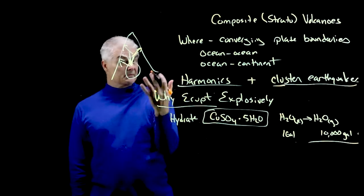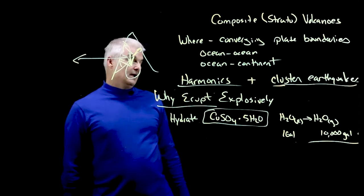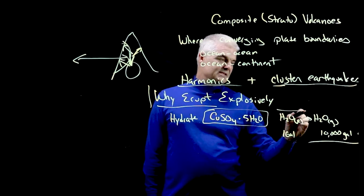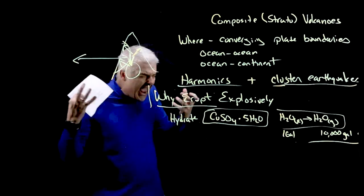And then at some point there's going to be a weakness in the rock, and then the whole side of the mountain might blow out, or the top, or whatever it might be. And that's what causes them to erupt. Really, the primary thing is these gases. Now, you also have the more viscous lava, which means it's harder for it to get out, so the pressure builds, and boom.